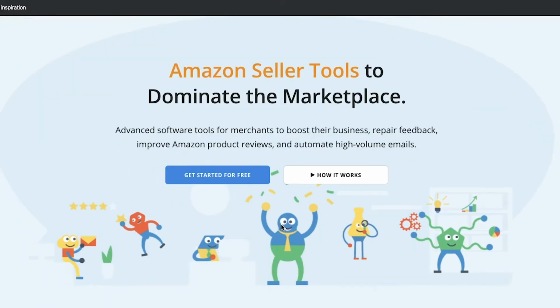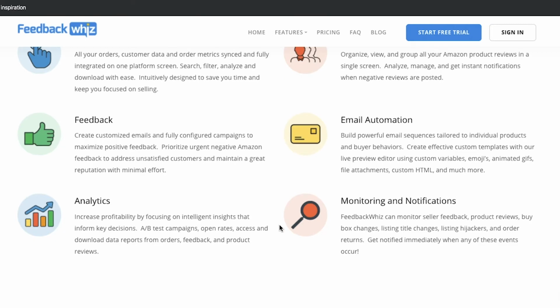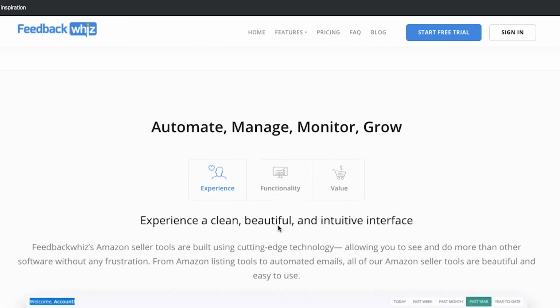Feedback Whiz is an email automator, and what they do is whenever a customer buys your product on Amazon, Feedback Whiz will send an email to the customer based on a template or campaign that you created. They'll send it right after they've bought it, or you could set the time and date of when you want that email to send. It lets you stay in contact with your customer so that you can check up on them, make sure their product is good and they received it well, and if they can leave an honest review for you. On top of that, you can tell them that if they run into any problems, to contact you, and then hopefully you resolve their problem, and that prevents you from getting negative reviews on your product.